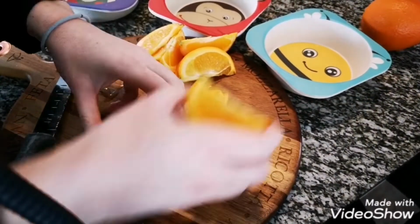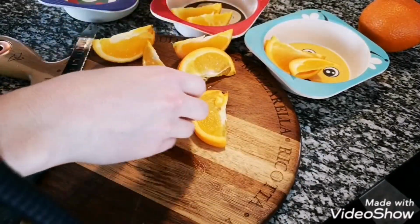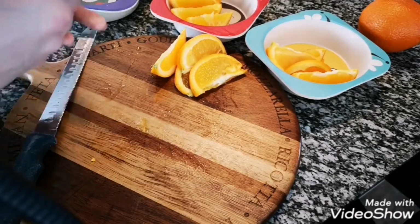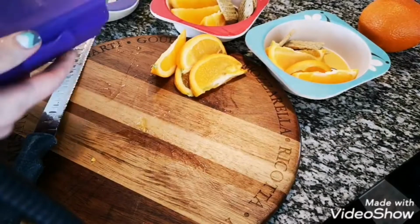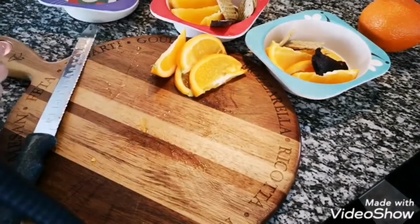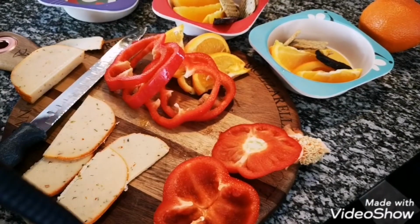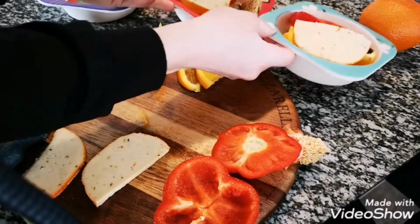Now we'll be divvying all this stuff up. I'm gonna have to cut this up a little extra for the girl here. But anyway, I'll leave that for the baby. So today I got some oranges, I've got some crackers, I have some homemade beef jerky, so everybody's gonna get a little piece of that, which they really like. It's a little treat. And I have some leftover Havarti cheese and a pepper that I'm gonna cut up. Okay, so peppers and cheese. Lunch.